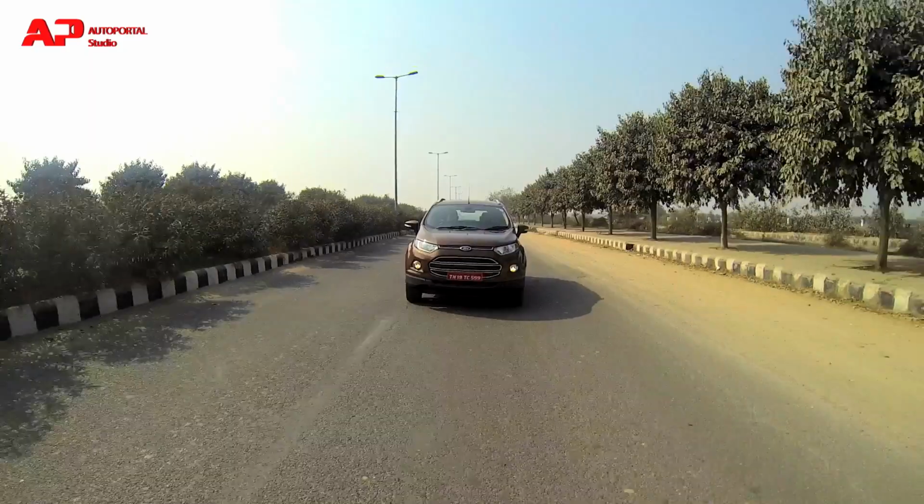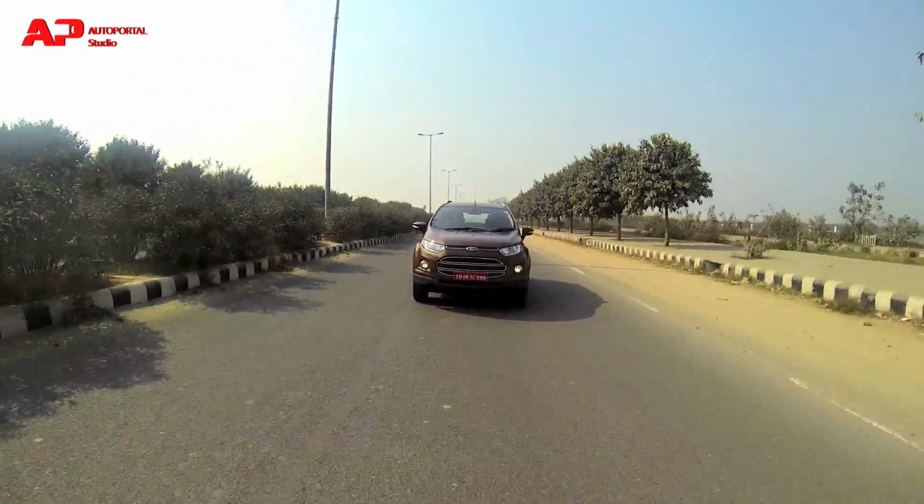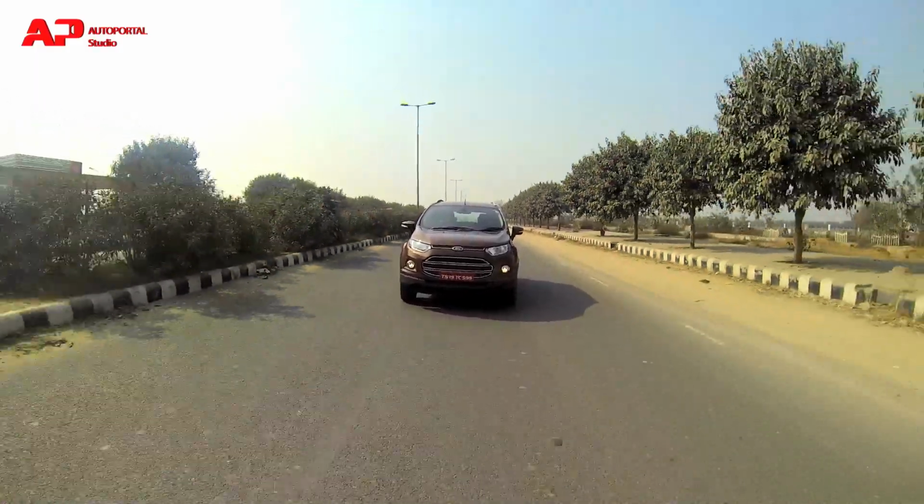Well, one area where the EcoSport has a slight advantage over the Polo is in the fact that you can drive this car on the worst of roads out there, and that's largely because of its high ground clearance, and also the suspension seems to have been tuned to tackle Indian roads better.